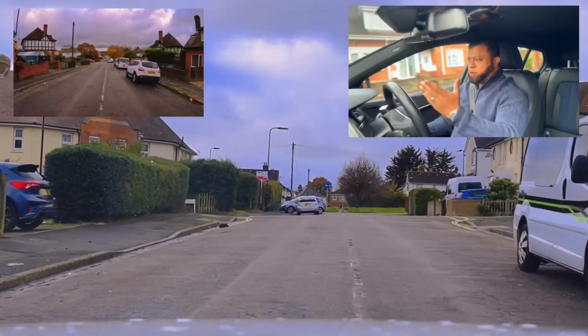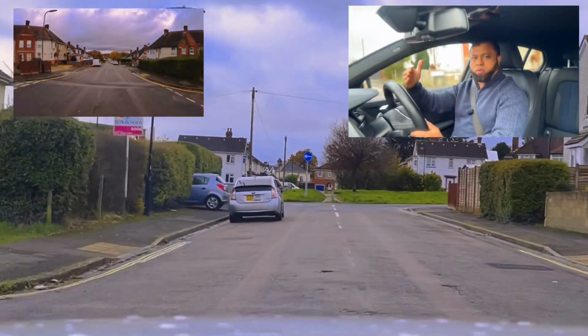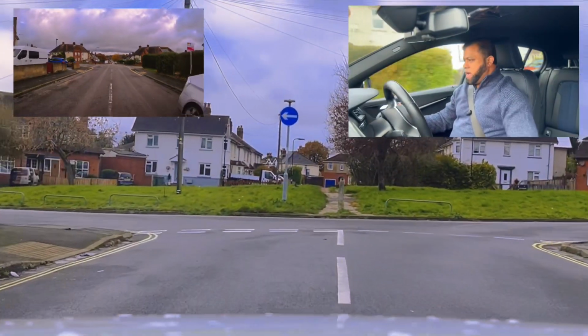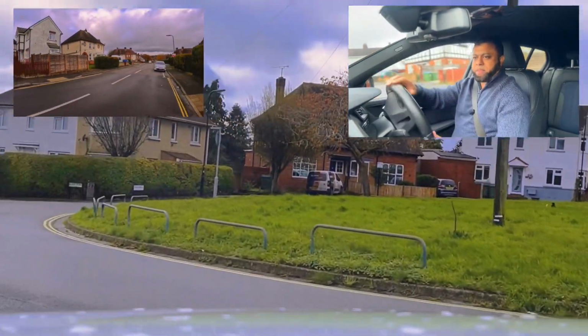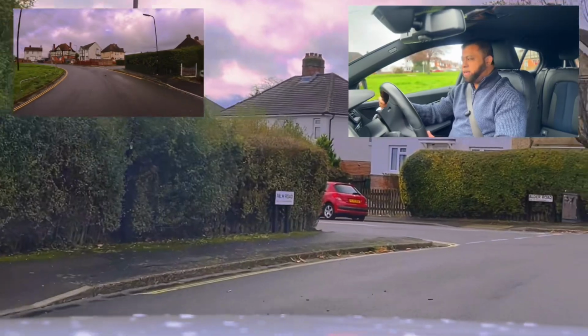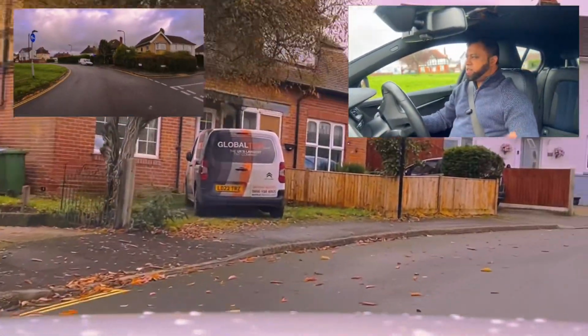Okay? For example, another junction coming up. It's asking me to go left only. So I'm going to look on my right, and it's already in second gear. There's no one coming. I'm going. What if I came and I stopped even though there's nobody there? That would be hesitation. Okay?